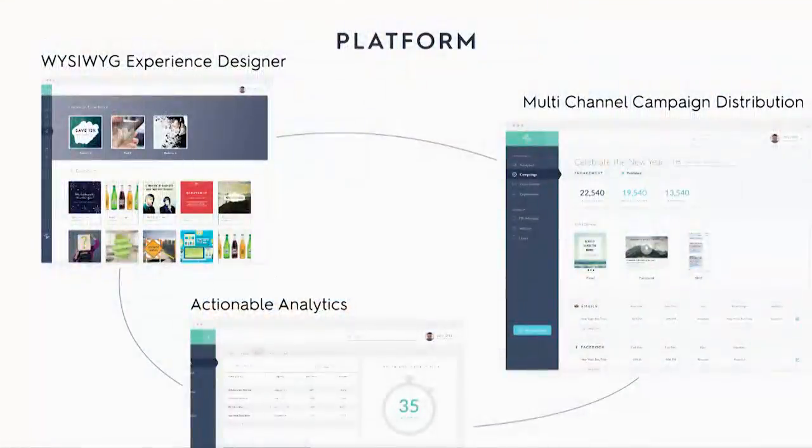It's a WYSIWYG editor, so they can easily, with just text and images, create these experiences. They can then distribute them through multiple channels. Right now it's email, Facebook, and SMS, but we'll be expanding that over the next few years. And then they get actionable analytics. So down to the user level, they can build out segments based on how they interacted with these experiences.